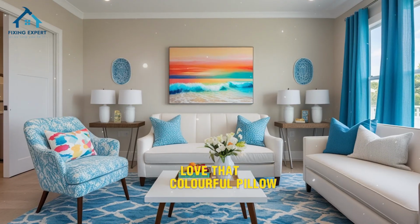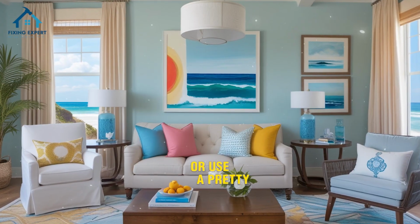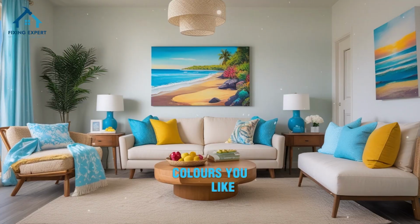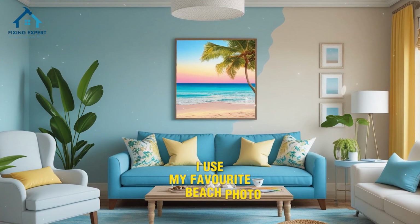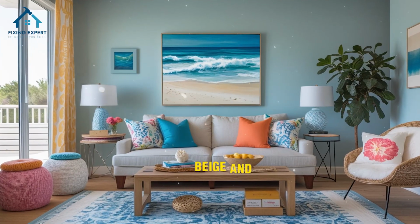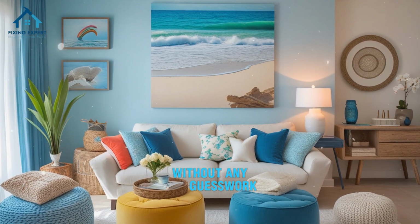Love that colorful pillow? Pull your room colors right from it. Or use a pretty scarf, a painting, or even a food package with colors you like. I used my favorite beach photo to choose colors for my bedroom: soft blues, sandy beige, and white. Everything matches perfectly without any guesswork.